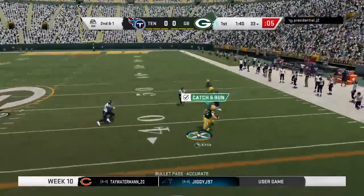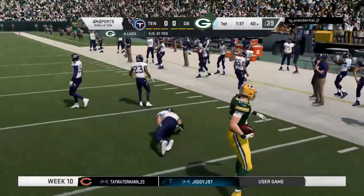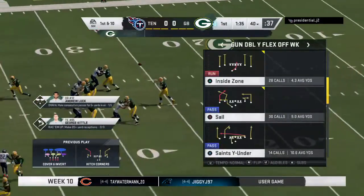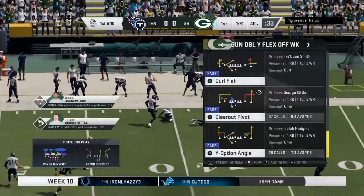Throwing again on second down. Luck, the first catch of the game for George Kittle. And he'll bring it up here to right at the 40-yard line. 7 yards there and a first down.